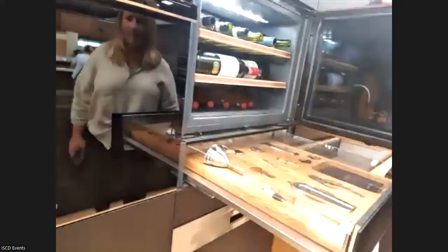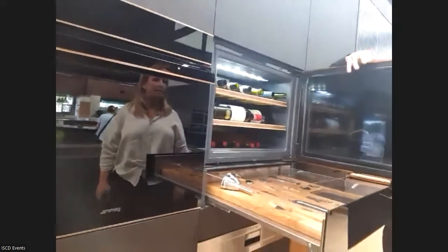This would be perfect in my opinion for fitting in the kitchen, certainly, but also for bar areas. Wow. It's so cool.